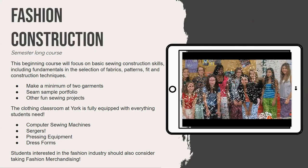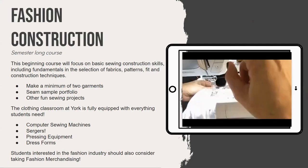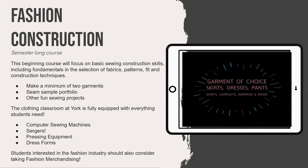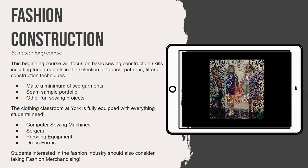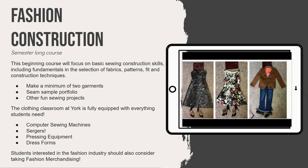Fashion construction is a beginning course that will feature basic sewing and garment construction techniques, such as layout and cutting of patterns and fabric, sewing of seams and darts, and applying interfacing and hemming techniques. Students will learn how to use sewing machines, sergers, and will get to use other great equipment we have available in the classroom. Students are required to complete a minimum of 2 construction projects during the semester.